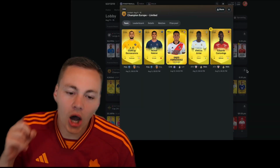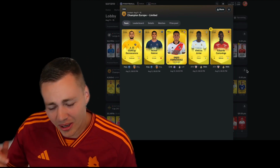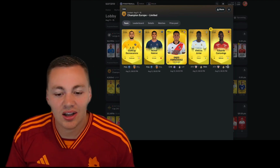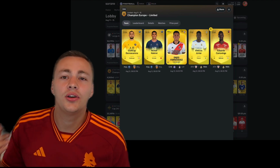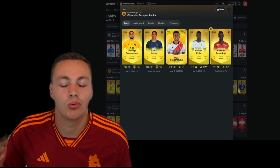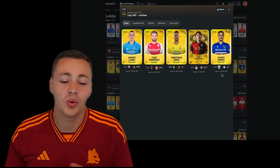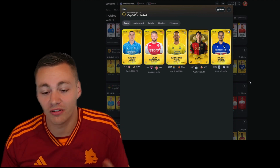Sorare announced that they are upping the Champion Europe prize pools. As a gallery that is 90% Champion Europe cards, it's a big win for me. This is the card I'm trying to do it with. I think it's actually good for Sorare in the long term. I think Champion cards should have that premium, so giving out more cash rewards just makes a little bit more sense. I'm trying to use the Lunin cheat code in Cap 240 as well, so that should get me some ETH, but hopefully it can push on for card prizes.